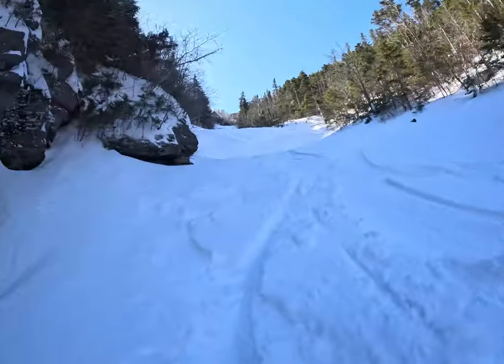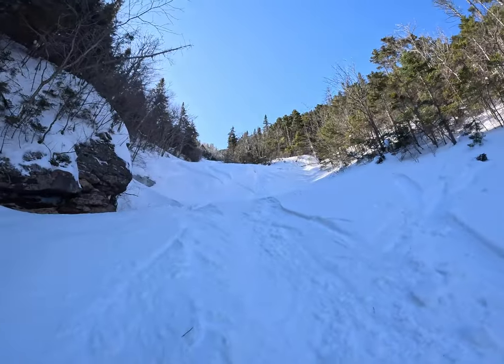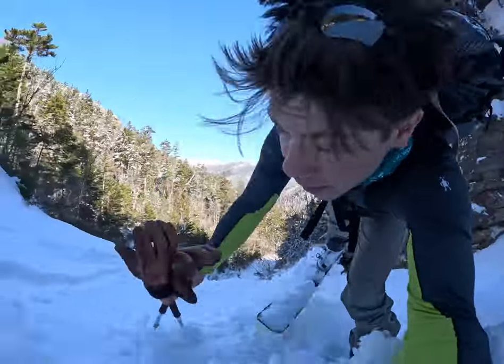Getting up the slide here. I'm in the meat of it now. Two people just dropped in on me from above, and they looked like they were having a pretty good time. So, despite it being a little bit breakable crust, seems like it, woo!